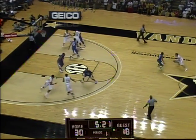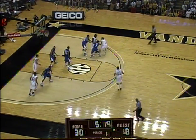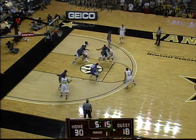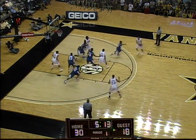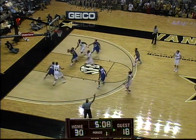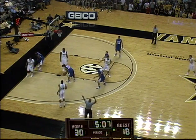Vanderbilt in the front court. 5:20 to go in the first half. Tinsley dribbling on the right wing. He's had an excellent first half. Walker spins into the lane, fall away, can't shoot. Back to Tinsley, now to Jenkins. They went for the steal, didn't get it. John's three is no good. Rebound Walker, and a foul.